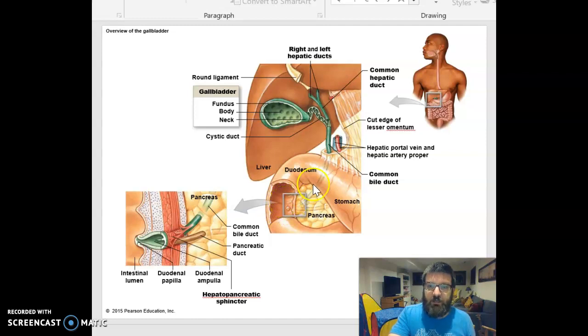If you're not using it, it backs up, but it doesn't back up into the liver. It backs up into the gallbladder where it is stored. And then you can squeeze it out when you need it. Your pancreatic juices are also coming through your pancreatic duct, and they get dumped out this same little hole, which is this hepatopancreatic sphincter, or at least that's the muscle regulating this hole. So this is the pancreatic duct and the common bile duct.